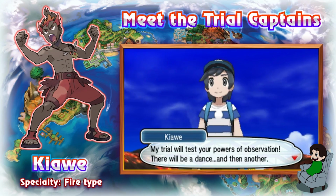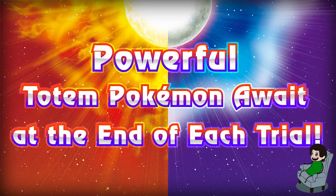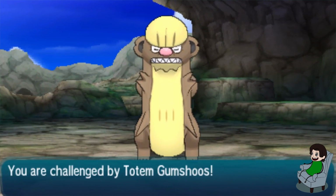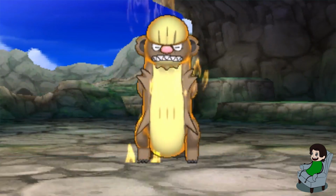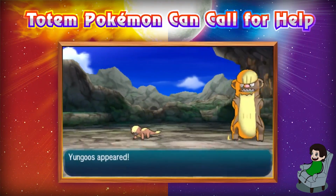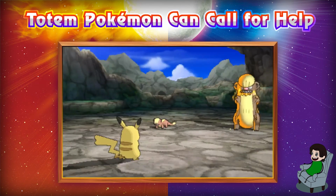Once you've done that, you get to battle the island's totem Pokemon. And it actually showed off a Gumshoos, so a regular Pokemon as a totem Pokemon, but then he got his totem aura boost, and he also got to call in an ally to start whomping on you. So it looks like they're going to be tricky battles against the totem Pokemon. Once you beat them, you get to beat the island's champion, who will probably be using, you know, the big sort of mythical island Pokemon that we saw before, the sort of Hawaiian warrior Pokemon.